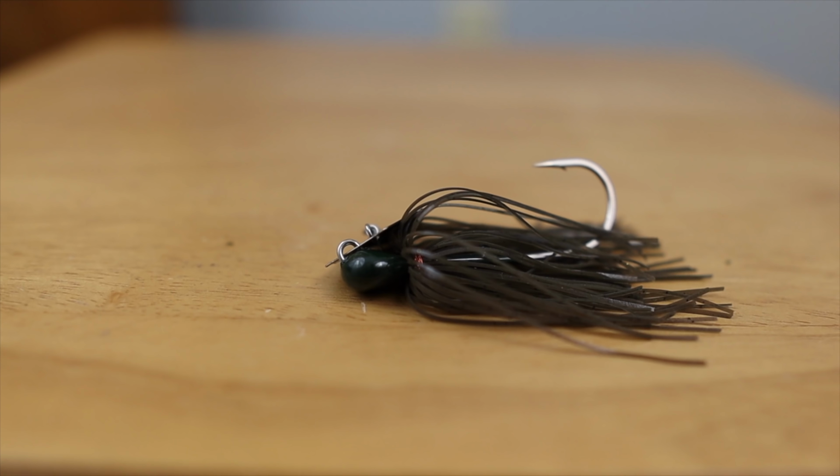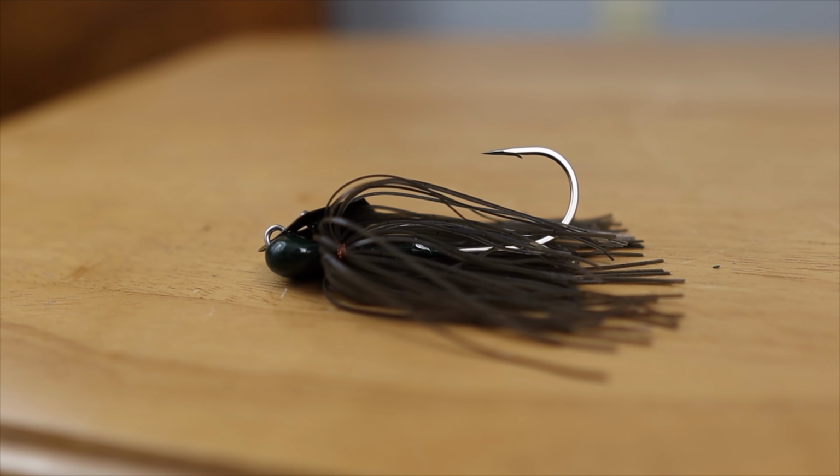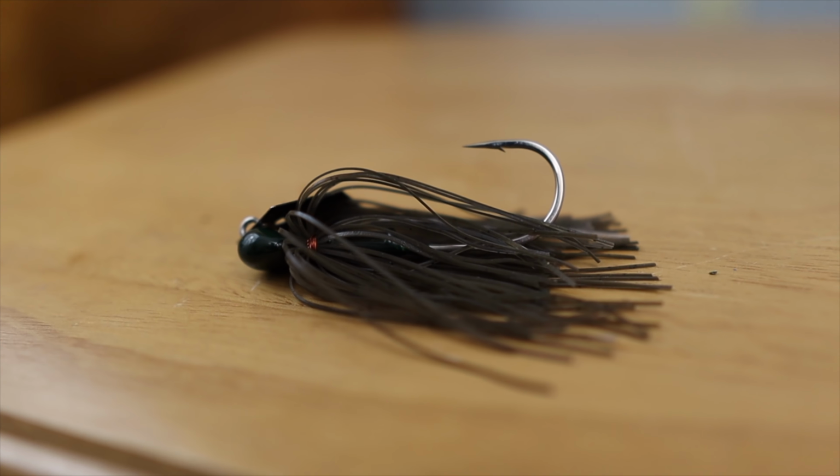Most effective way and favorite way to catch them is going to be on a chatterbait. This also works around the wood too, so it's kind of a do-all bait, and that's why I have it on pretty much all of April. I've caught them around wood, I've caught them around rock on it, but most importantly, I fish it around the grass, and it's very effective, draws them in from a distance, and if you choose the right trailer with this, it is the equivalent of a flat-sided crankbait coming through the grass.